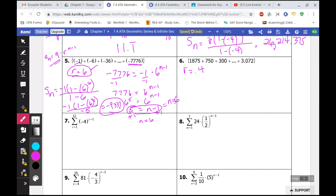And now what we don't know is the number of terms. We know the first term, we know the common ratio, we just don't know where 3.072 is in the sequence. We don't know what number in the sequence it is. So to find that out, we're going to go 3.072 equals, and then we're going to take the first term because we're using this formula over here.